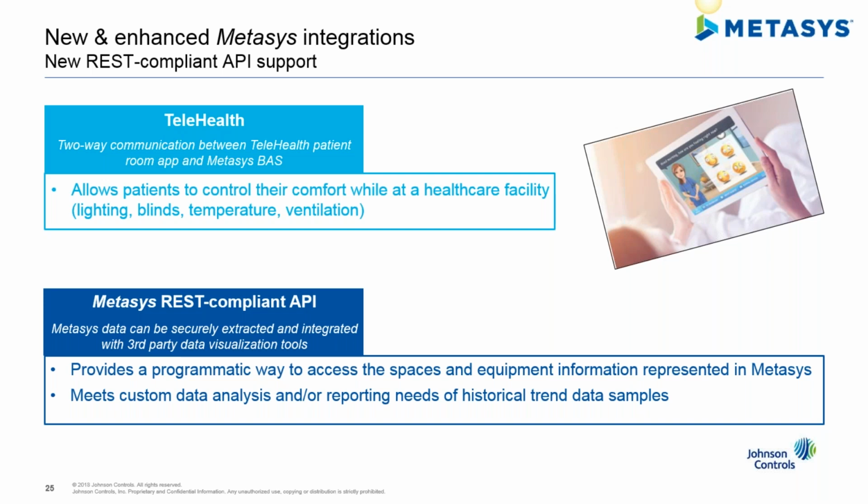At Release 10, we are releasing a telehealth API for Metasys. Telehealth is a third-party application, and it provides healthcare patients with an app for them to use their phone or tablet to control various aspects of their comfort level within their patient room. So when integrated to Metasys, the telehealth app could potentially enable, for example, control over the room temperature or the HVAC, ventilation, lights, and the window blinds.